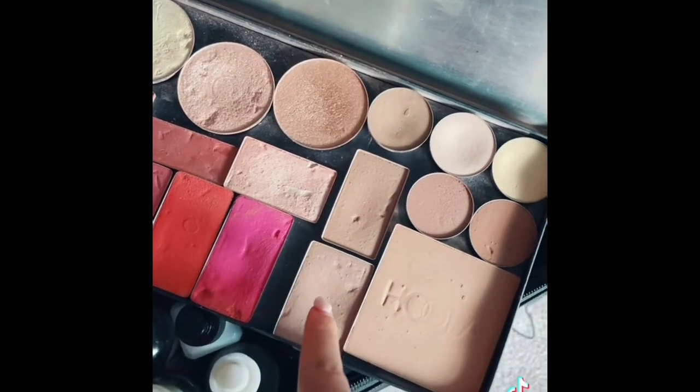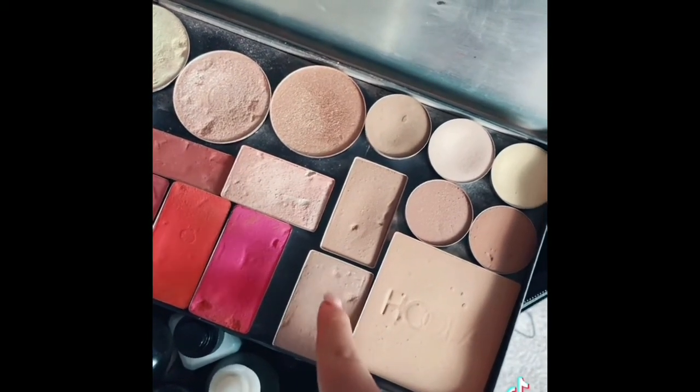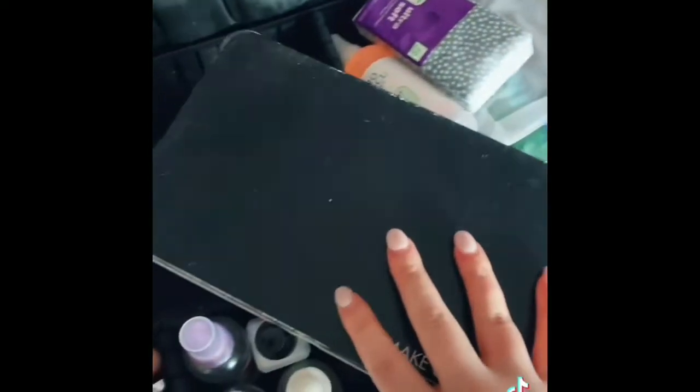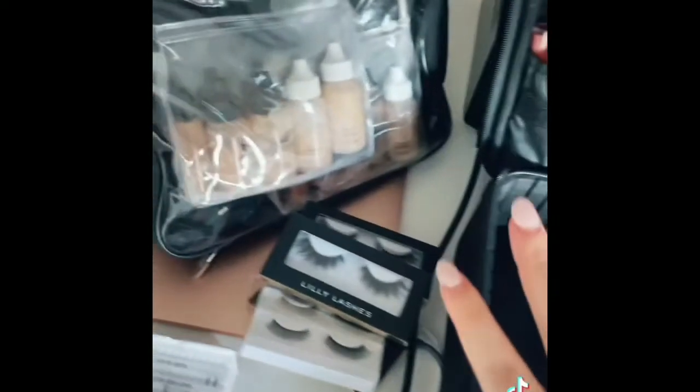And the 3 large circle pans in the top left are the highlighters. The one I'm pointing at is from Kat Von D. So that is pretty much it for this portion of my kit.